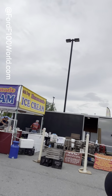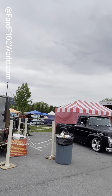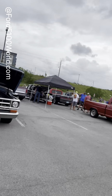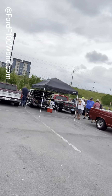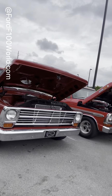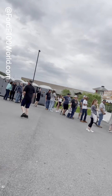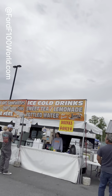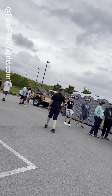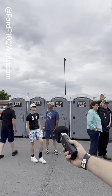They got some good food here too. This is like old school, you know. Well, they're not cranking it, but the old school crank ice cream. They have an old motor running. It's delicious. Delicious food right there. I mean, if you need to use the restroom, there it is.